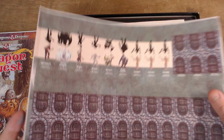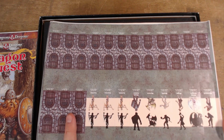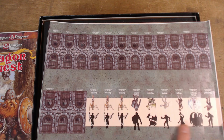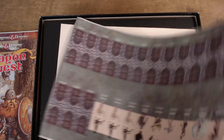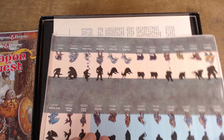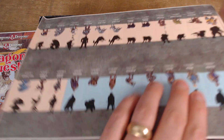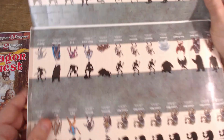You get these. Now this is pretty cool. This is a sheet, I'll turn it upside down, of doors. Great to put in your dungeon, but also standees of all the monsters and stuff that you'll find in the adventures. So that's pretty neat. I kind of like that. So if you don't have the models, you can just use these things here.